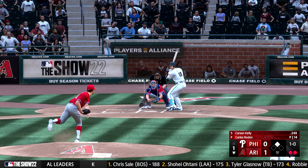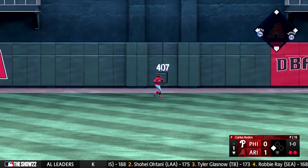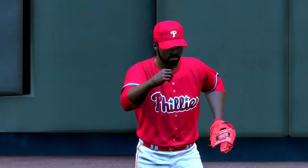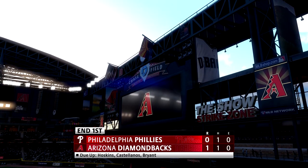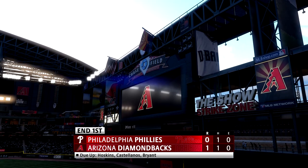And he deals. In the air, pretty deep out to center field. Jordan racing over to make the catch. So a run on one hit, no errors, and a man left. On to the second inning here in the desert. It's the Diamondbacks 1 and the Phillies nothing.